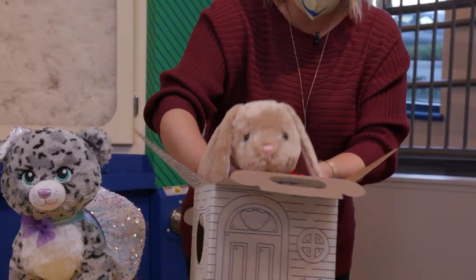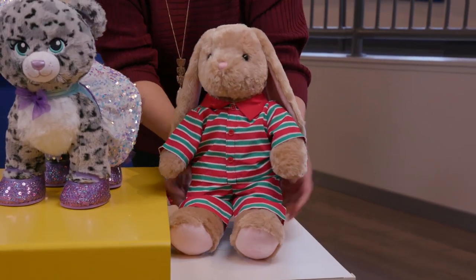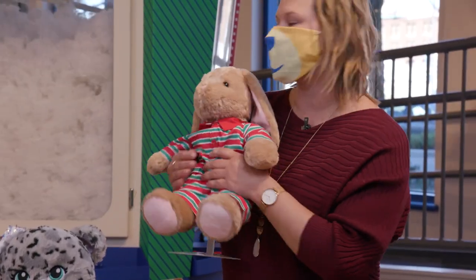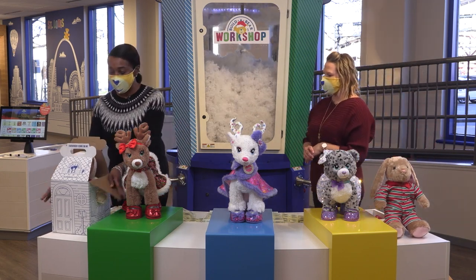Oh, I've got Paulette in her adorable holiday PJs. Oh my gosh, she's so cute. She is ready to snuggle up on the couch. Oh my gosh, just want to give her a nice little hug. She's so cute. All right, so let's see. You know what? I think there's a nice snuggle bug in here too.